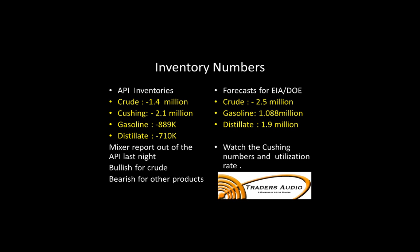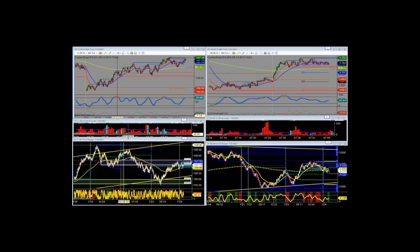Again, we have almost our leading indication from the APIs here, and obviously we have our DOE forecast, and this is what Platts is calling for. But again, overall, nice little draws here in the commercial crude, in the Cushing, in the gasoline, and in the distillate. So let's talk about market reaction to these numbers here. Market reaction to the numbers has been quite bullish over the overnight session.